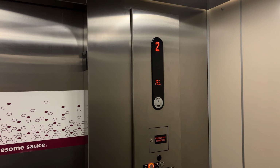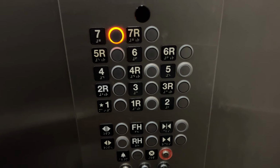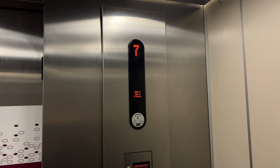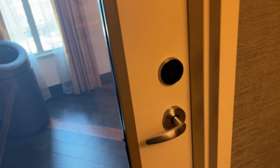Now we'll take a ride up to the 7th floor where our room is, and I'll keep the camera rolling for those elevator fans out there. Here we visit one of the most secure parts of the building, the room with the ice machine.